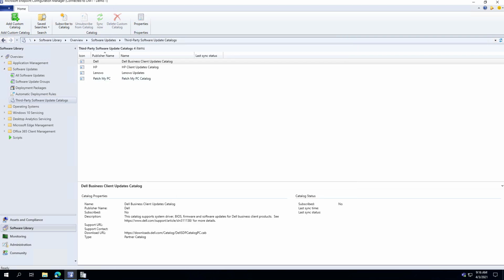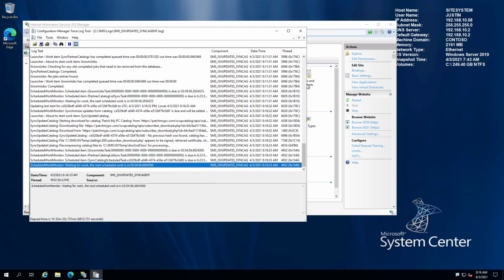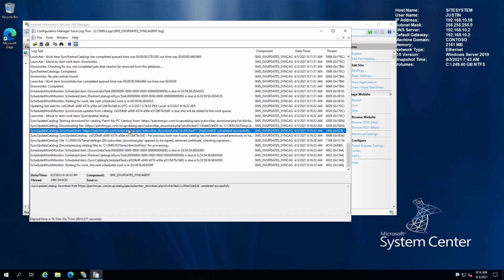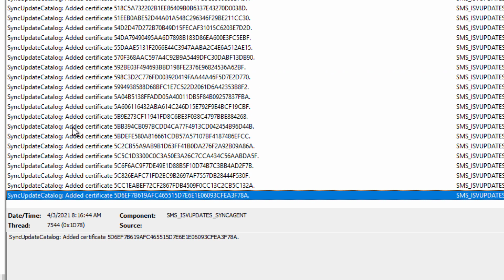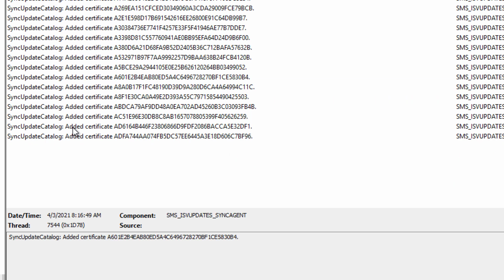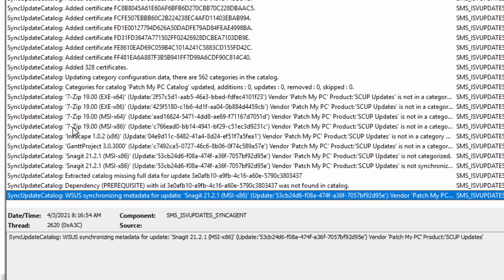So what we can do next is if we remote back into that remote software update point, and if we look at that same SMS ISV sync agent log, we can actually see it just kicked in and it's starting to download that third-party update catalog. In our case, the one from our Patch My PC catalog. So we can see that this is in fact working perfectly fine up to this point on an HTTP software update point. But we're about to see the issue that if you don't account for will happen with regards to the certificate.